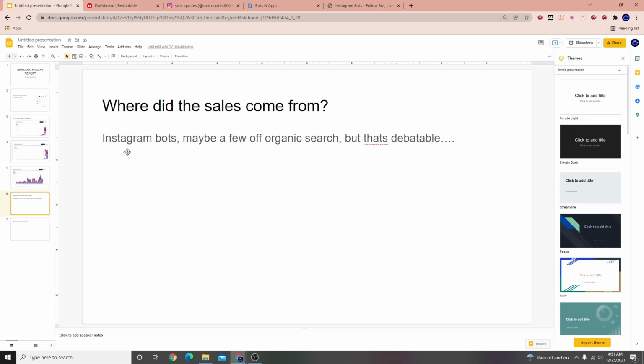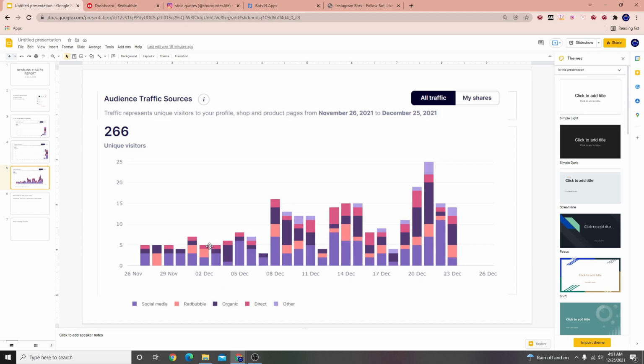Now, with that being said, and this is the reason why I say mostly Instagram bots, it's very hard to say anything otherwise, because when I was tracking the traffic, the sales only started increasing after we hit this dry period. Like I said, the first 18 hours we had a sale, so somewhere in between here, we hit a dry period. We were getting some traffic, but we still hit a dry period. If you look at the social media bars here, it was relatively lower. Now it started increasing after that.